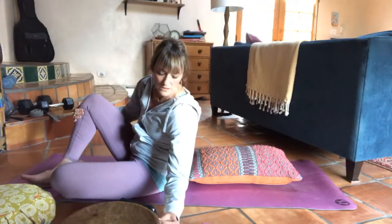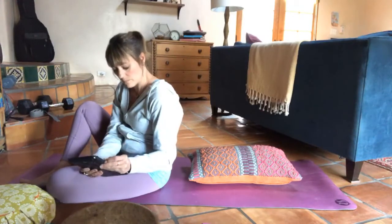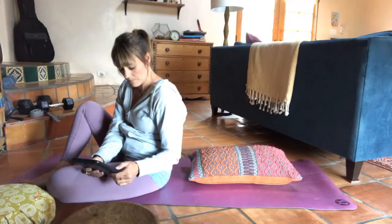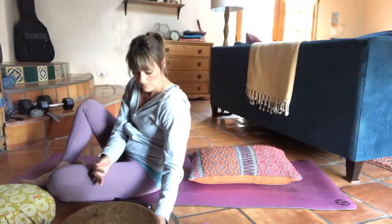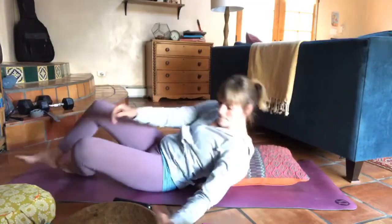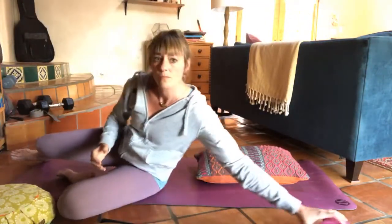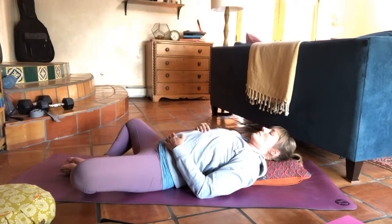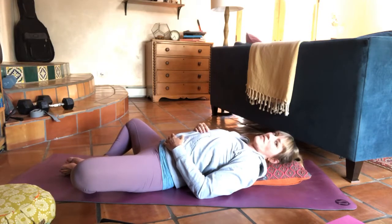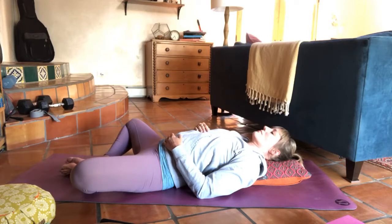So just take a few more seconds in your reclined butterfly, breathing into sensation. Again, unhinging the jaw, softening the tongue. Smoothing the brow. Open to all that the present moment is offering.